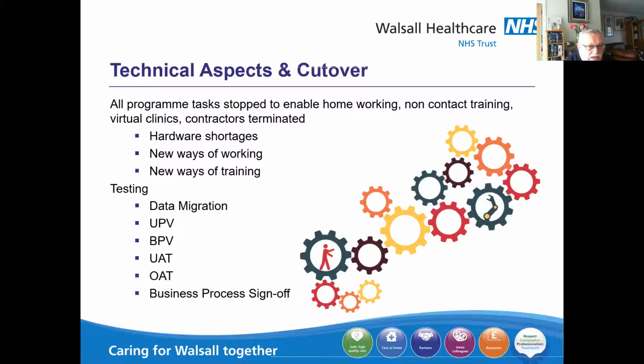So the technical aspects and the cutover elements, because we'd stopped and we all needed to ensure that we had the new ways of working. You will all be well aware that the education centre was buying up hardware, and other NHS organisations were buying hardware at the same time, so that we could successfully work in a new way of working.